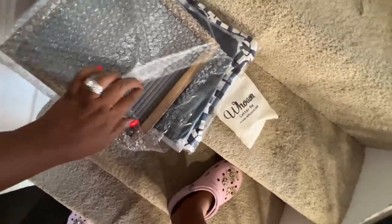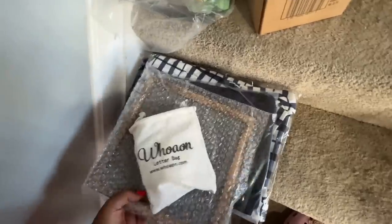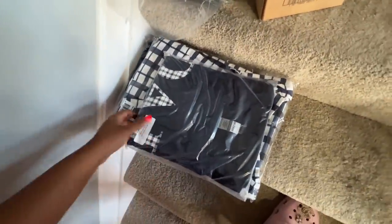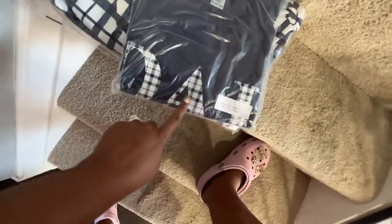I just went with a natural wood in the gray, and then these are the letters to go in it. So I'll be putting that in his hospital bag. And then on Amazon, I ordered these from Baby Be Mine. So I got the dad shirt that matches my maternity robe.